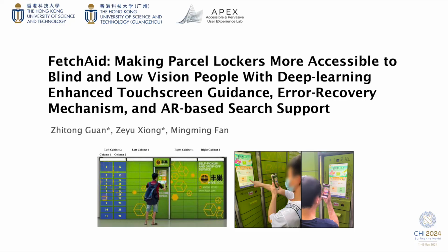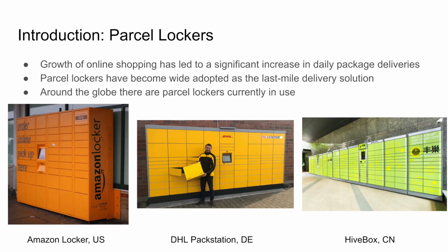Hi, this is a presentation on FetchAid, making parcel lockers more accessible to blind and low vision people with deep learning enhanced touchscreen guidance, error recovery mechanism, and AR-based search support. With the growth of the e-commerce industry and parcel volume, parcel lockers have become an increasingly popular means for package drop-off and pickup in the logistics pipeline.